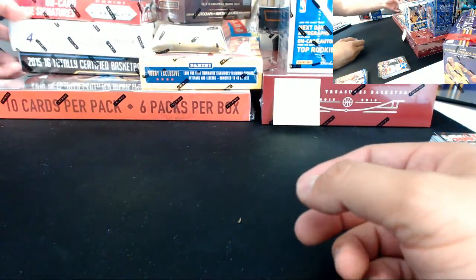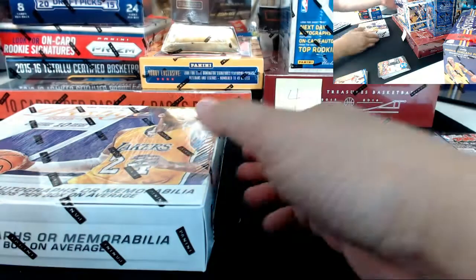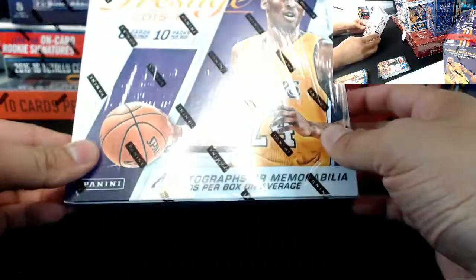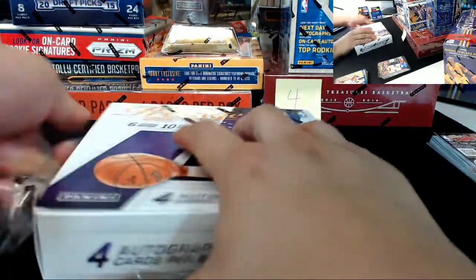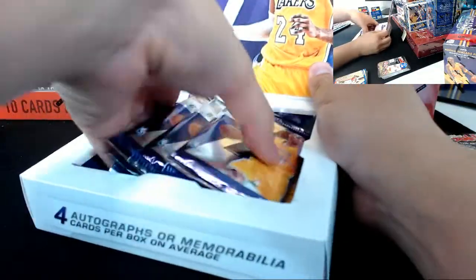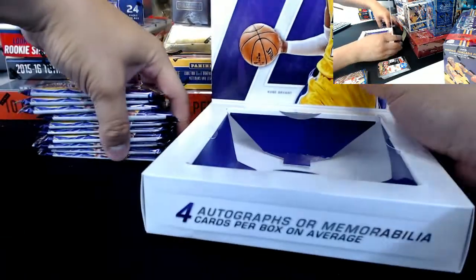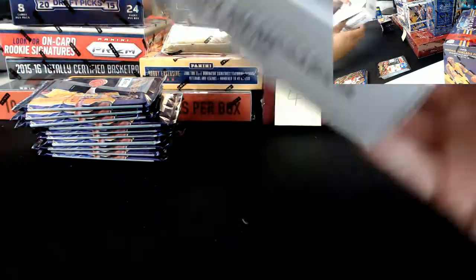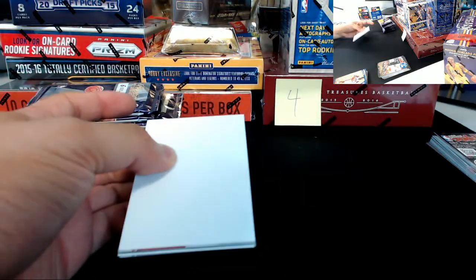Let's go to, got some products back here. Let's go with a Prestige. That's right here, this box right here. Prestige Basketball. Empty. 10 packs per box. Good luck. Box one.